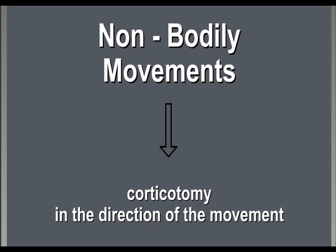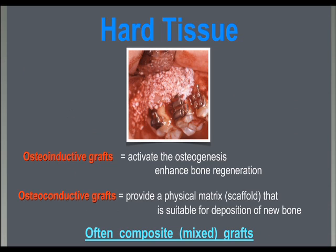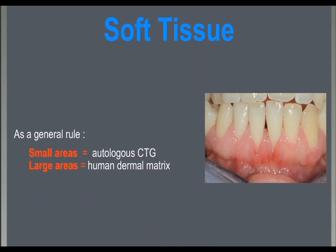Grafting of hard tissue is usually a composite material where osteoinductive properties of human bone are combined with the osteoconductive properties of bovine bone. Grafting of soft tissue needs a careful evaluation. As a general rule, autologous connective tissue grafts are preferred if the areas to regenerate are small, whereas human acellular dermal matrix allograft from cadavers is the choice for large areas. And here we have two videos.